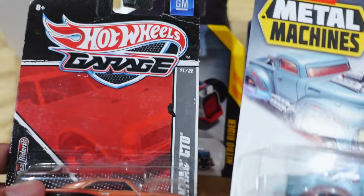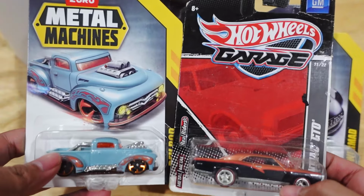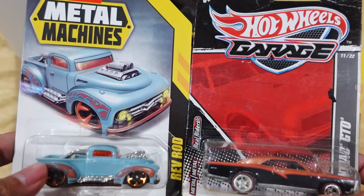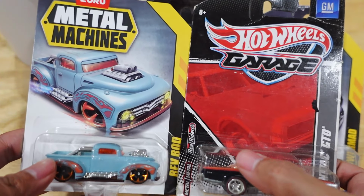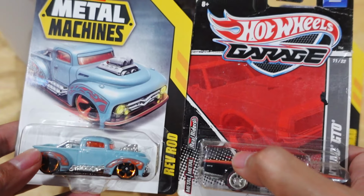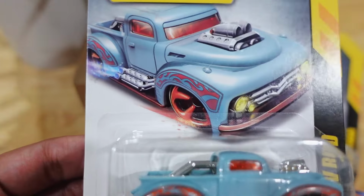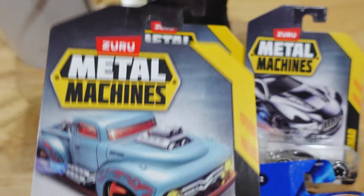I know this is a premium Hot Wheels, but if you put this thing together like this, now it looks a little bit more like they're on the same page, right? It even has the same side here, the same slope here, which is kind of a bit weird. How does that work together, huh? I think Metal Machines already did better packaging design.